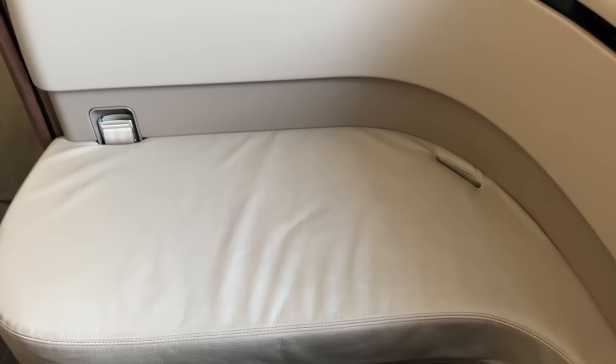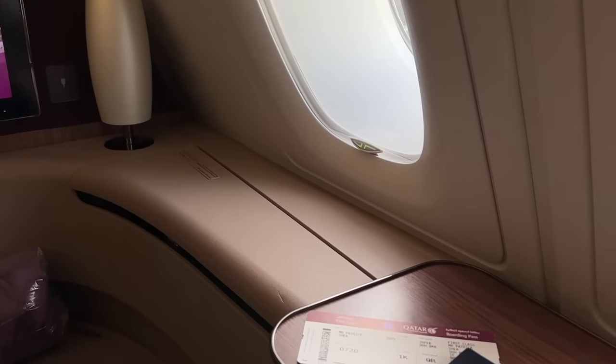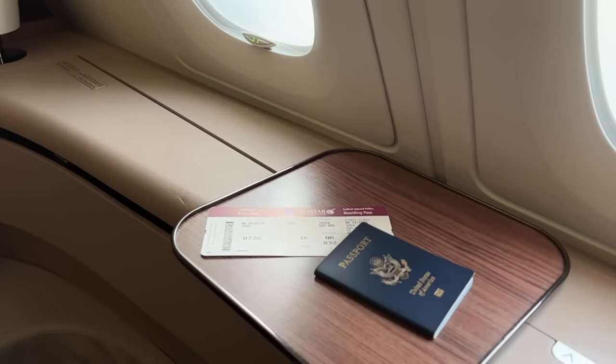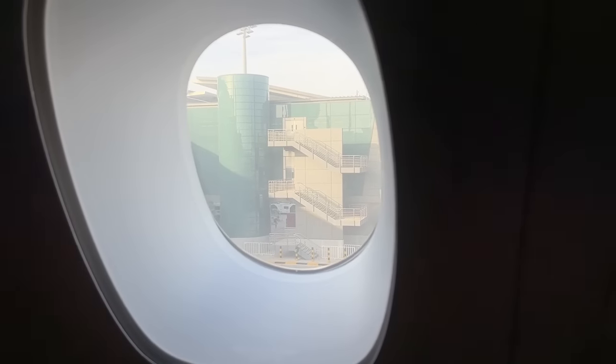One thing that I always like is when they give you a partner seatbelt here. So if you are traveling with someone, they can use this footrest as a seat. They have an authorized seatbelt so they can remain there, and especially when dining comes around, they're able to share the space with you. Although only if that passenger is traveling in the first class cabin as well.